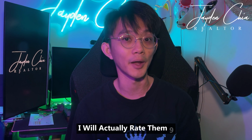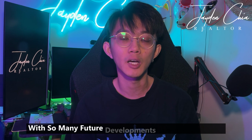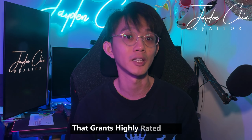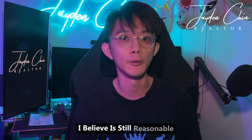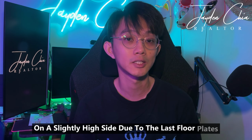So in conclusion, for location wise, I will actually rate them a 9. Because I think this doesn't need too much of an explanation. With so many future developments surrounding Jayden, and being the second CBD and the proximity to MRT station, that grants a highly rated 9. For pricing wise, I think if it's selling around the Reserve Residences price with an average of 2,004 to 2,005 per square foot, I believe it is still reasonable. Ultimately, you are staying in the future CBD location. I'll rate them a 7.5 because the quantum, I will still be expecting it to be on the slightly high side due to the large floor plates.